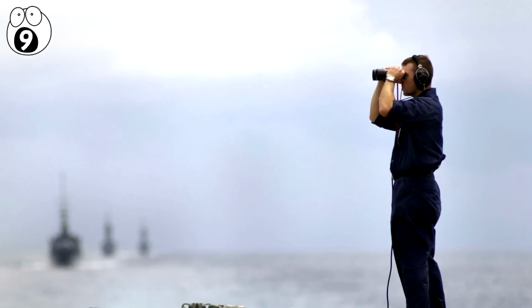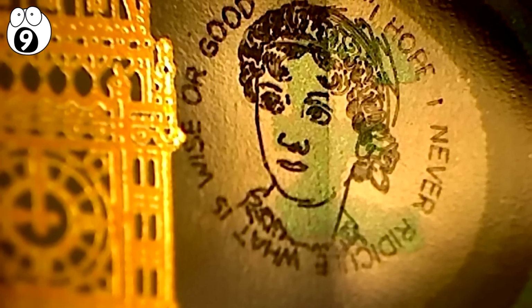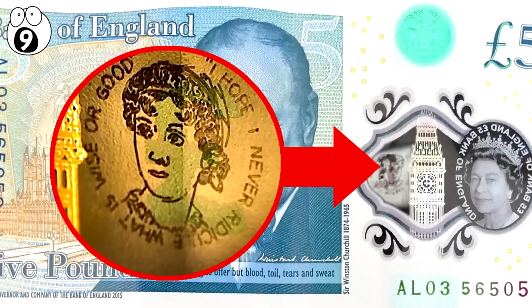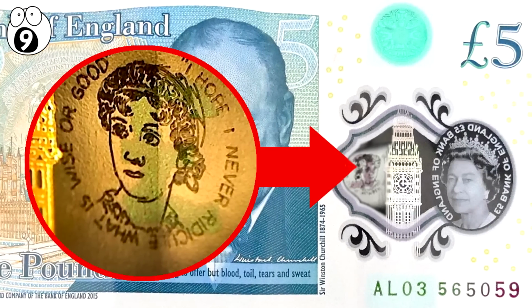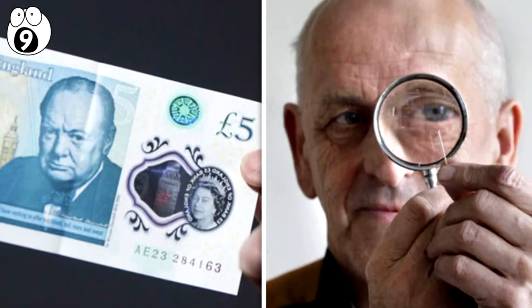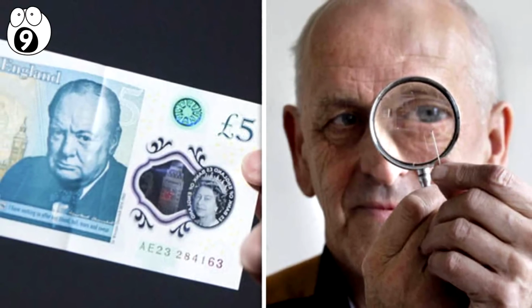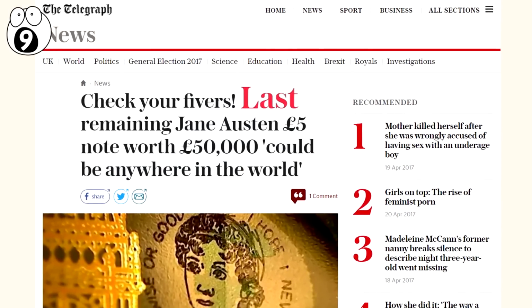Oh, and another interesting thing to look out for with the polymer £5 note is a small, barely visible engraving of Jane Austen. 4 rare limited edition Jane Austen notes were released, which are estimated to be worth around £50,000 each. The tiny portraits were designed by micro-engraver Graham Short, and as I'm making this video, one such note is still out there, waiting to be found.